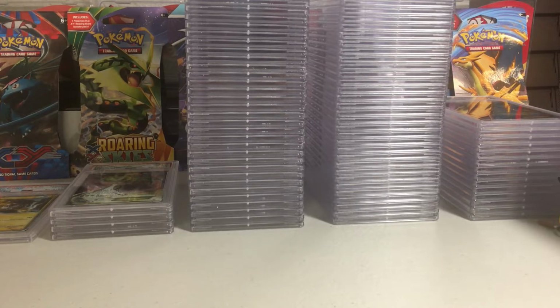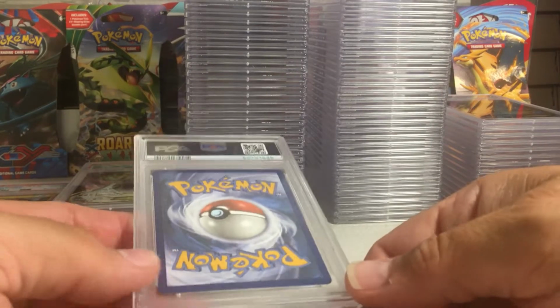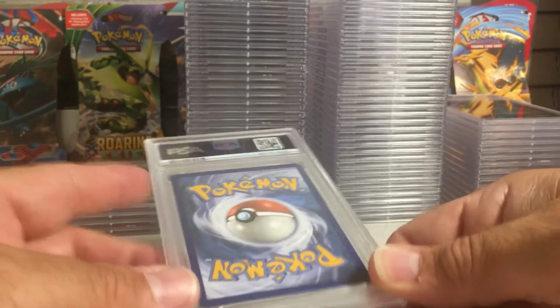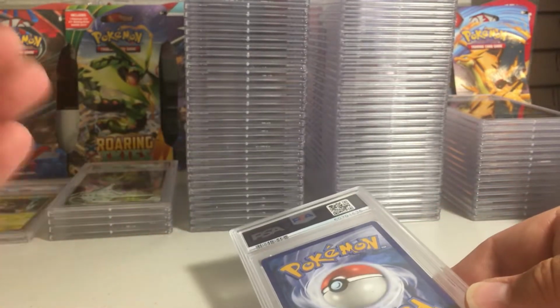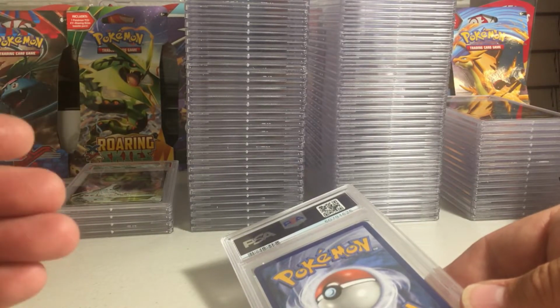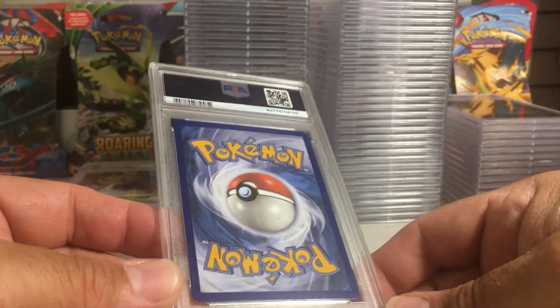And if I'm really upset about a grade, there is one card that I'm going to try to resend, just because I think it was graded a little bit too low. I'm not going to spend $200 to grade it, but once PSA opens back up, I'll send it back in on another bulk grading thing. Over here, you're going to see the pop reports of these cards and what they've recently sold for. Let's go ahead and get started with this one.